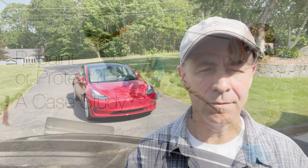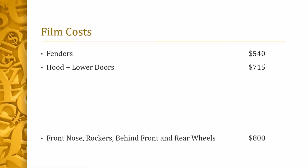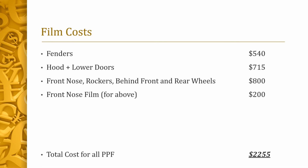And then the other argument is, well, paint protection film is pretty expensive. Why don't I just have the car repainted? Well, yeah, hey, you can, and it actually might be cheaper, because paint protection film is not cheap. If you add up every time I've gone and had paint protection film put on this car, I'm over $2,000 in film right now. I'll put a graphic up for you guys to look at how much I've spent on this car. Granted, it probably would have been cheaper if I had just done it all at one time, which I didn't do.